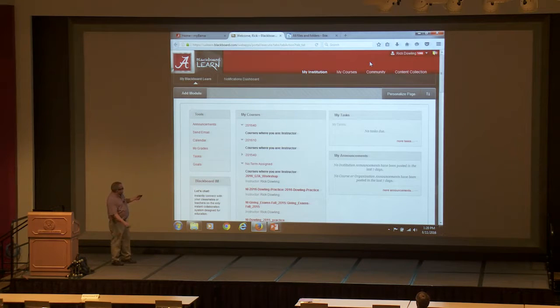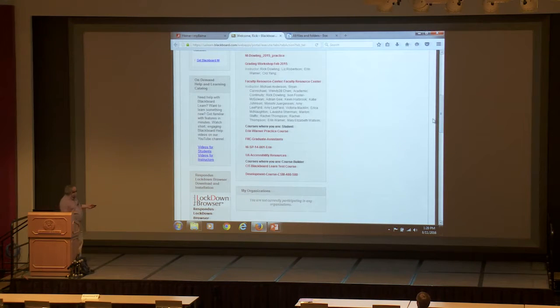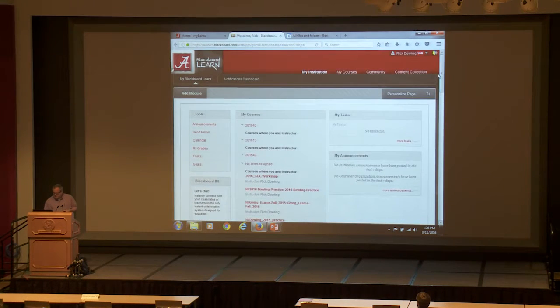Each of you will have this. Courses where you're an instructor. There are different roles, of course, in Blackboard. You could be an instructor. You can be a teaching assistant. You can be a course builder. I'm a student in some courses, and I'm also a course builder in some courses. So your role is defined when the course is set up. We typically don't have much control over that, but as you are assigned courses as a teaching assistant or a course builder or an instructor, you will then be able to access these courses in Blackboard.